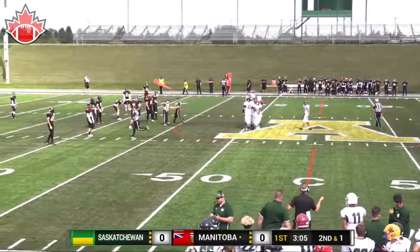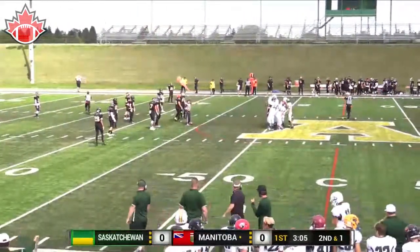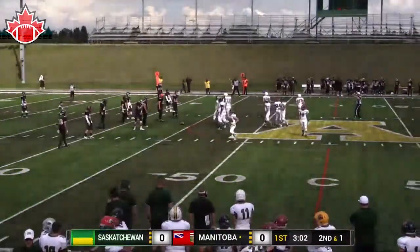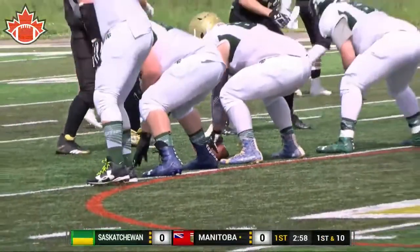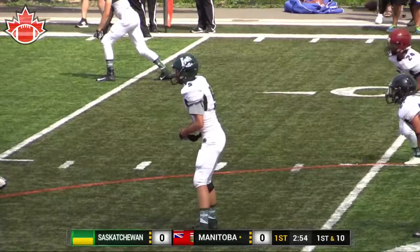One offset, 15 yards up. So Team Saskatchewan now gets even better field position. They'll be at the Manitoba 44-yard line. 2:59 to go in the opening quarter. Zakic at quarterback, number 5.